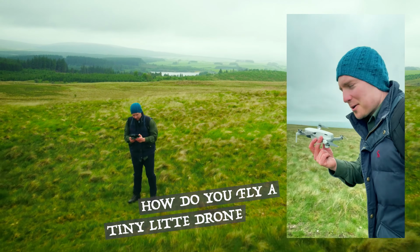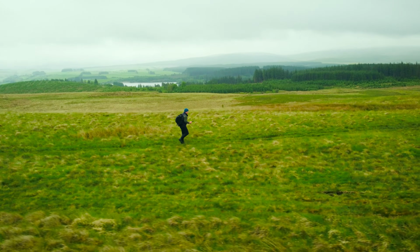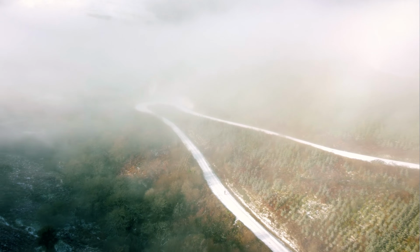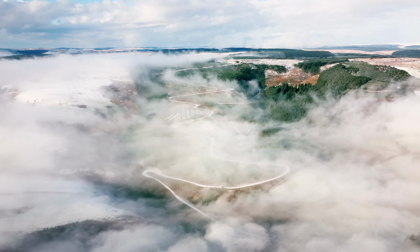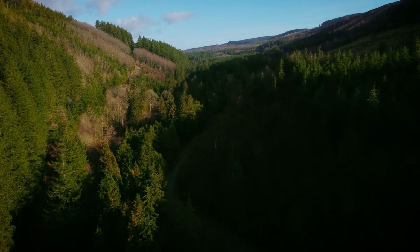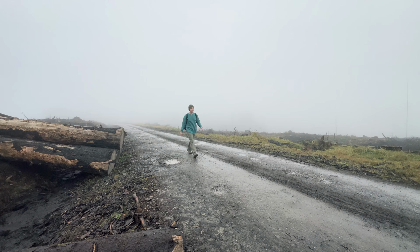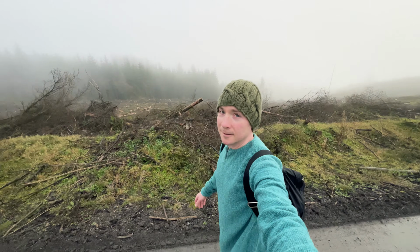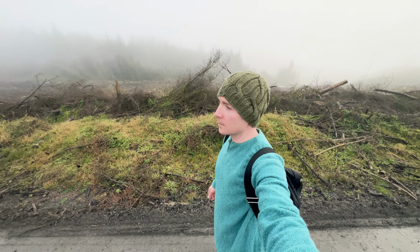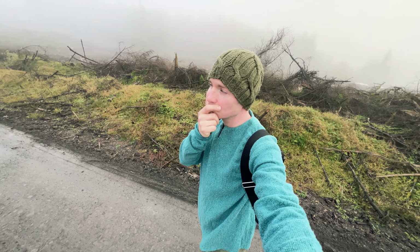A tiny little drone like this, low to the floor. I'll be searching in a range of different places near to where I live in mid-Wales, including mountaintop vast open areas, conifer forests, as well as a Victorian community woodland, and a lot of things in between. Overall, I'm looking for a spot that has something special, something that you can't quite put your finger on, but it's like stepping into another world.